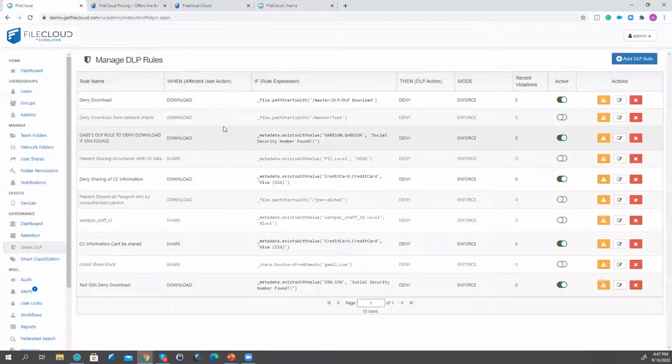So those are the kind of rules you can set in place for sharing as well. This way you can classify those and make sure no one ever shares that kind of information.